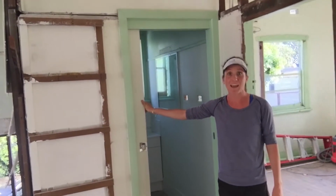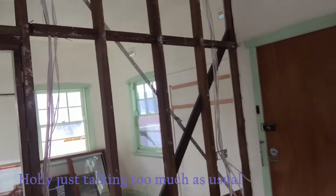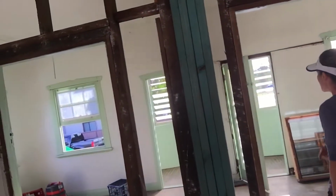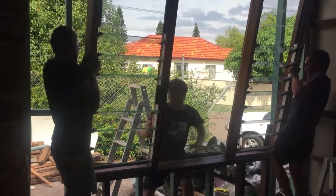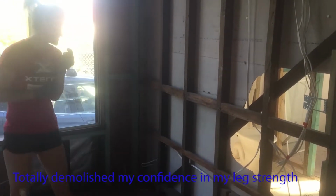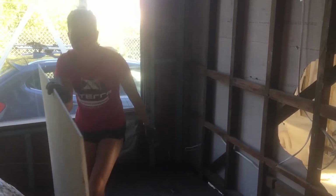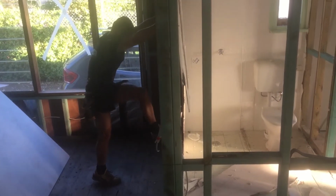Yeah. This is the old main bathroom, which is going to be converted. Now that'll be an ensuite. We're going to go this way. And that will be an ensuite as well. Also have an ensuite in this space for the second main bedroom. We're breaking down barriers.